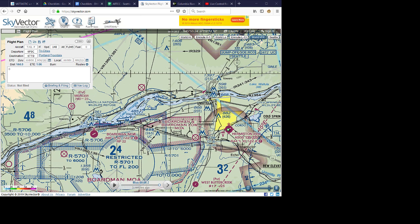Thank you, view services. I don't even know if that water skiing is simulated in P3D. Cherokee 36 Whiskey, runway 20, taxi to Alpha. Taxi to 20, Cherokee 36 Whiskey. We're just staying low, just for show.